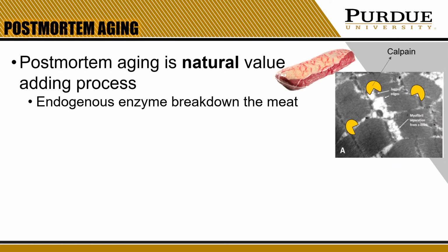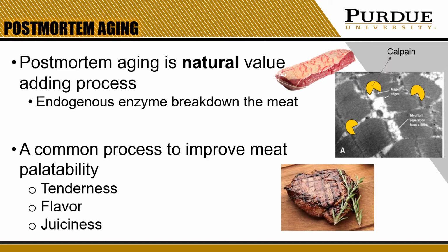Postmortem aging is a natural value-adding process. Endogenous enzymes work to break down the meat. Calpain is one of the most important enzymes that work to degrade myofibrillar proteins postmortem to cause tenderization. Aging is also a common way to improve the palatability of meat.